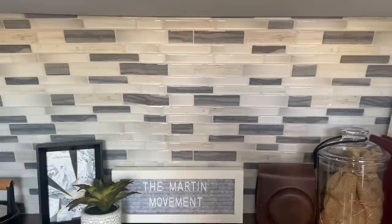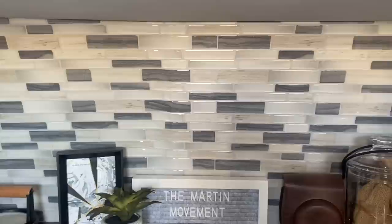All right, so down here is our backsplash. It's actually a peel and stick that we found at Lowe's. It was the first thing that we picked out for the van when it came to the design. We love the grays in it, and we knew that was definitely going to be one of the main colors in the build. For our countertops, we have butcher block, which we stained with espresso stain we picked up at Home Depot.